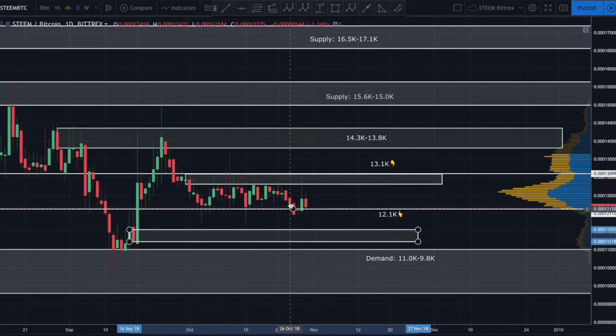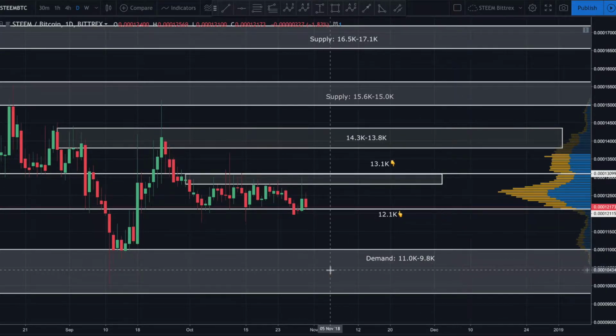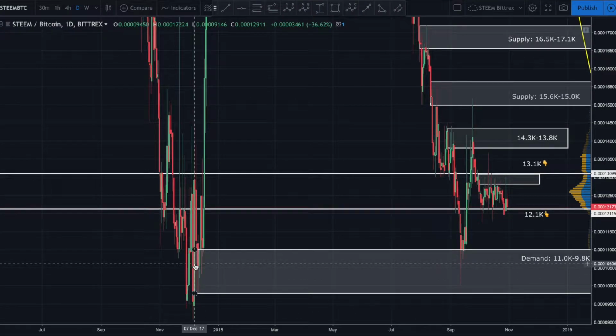This is the area I do believe that if we break down out of this support, we're going to come down and test. And of course, right below that, we've got this very relevant demand zone between 11,000 and 9.8 thousand Satoshi down here. That demand zone was established all the way back in December of last year.